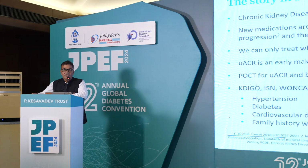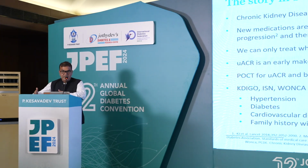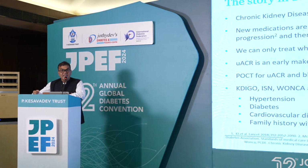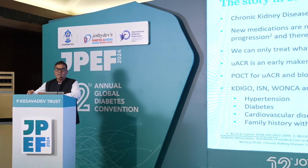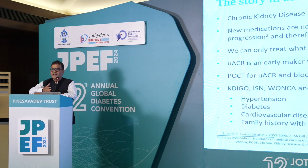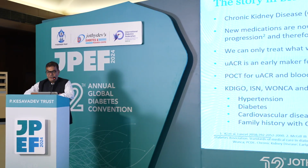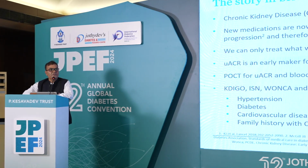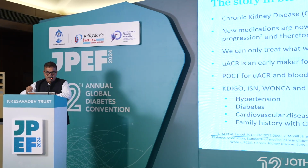We can only treat what we know, and this is a very, very important sentence. Unless you think of it, you will not treat it. That's very important. And urine albumin creatinine ratio is a very early marker of CV risk as well as kidney damage, that generally occurs before even eGFR starts declining. So now we do creatinine and we also do the calculated eGFR. But before even eGFR starts declining and we start calling the patient CKD, the urine albumin creatinine ratio is a very, very early marker which we can have.